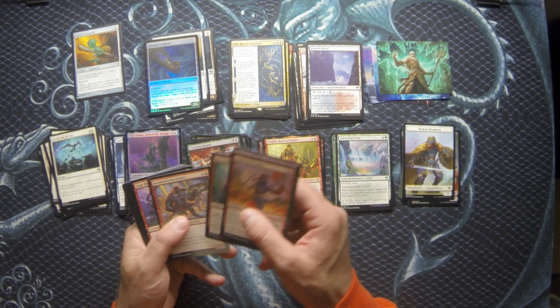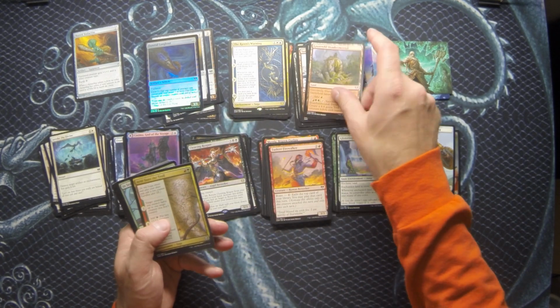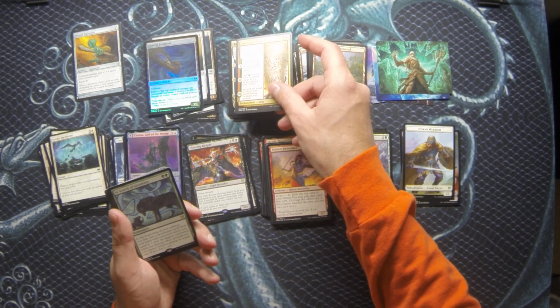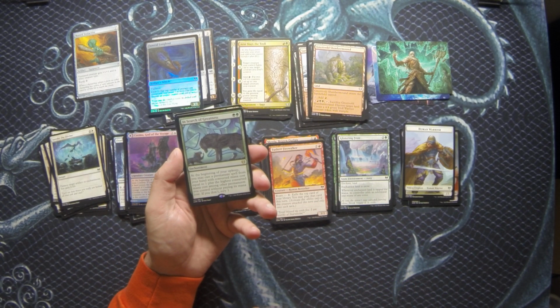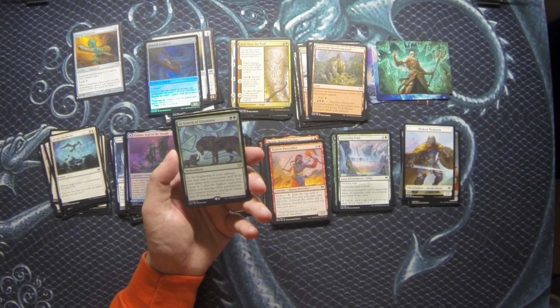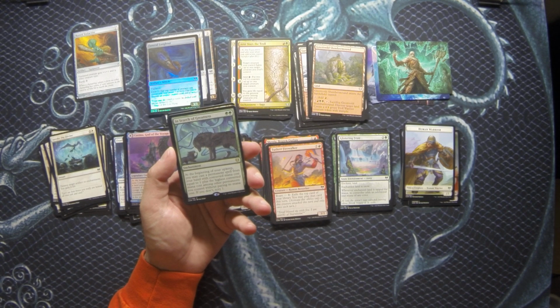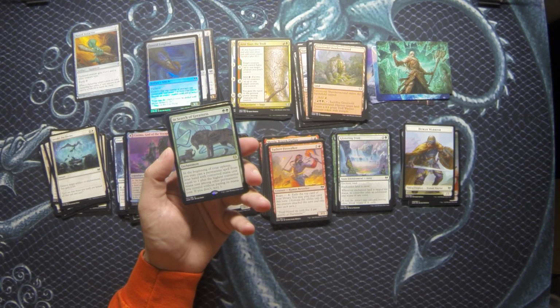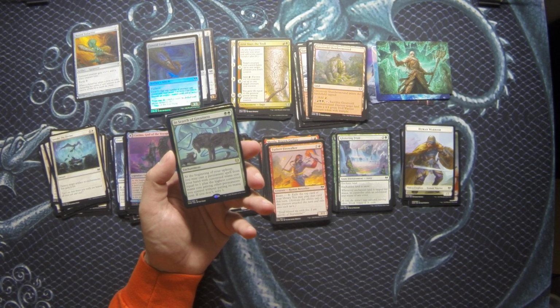Get through these commons and uncommons. And then our first rare, In Search of Greatness, is green for an enchantment. At the beginning of your upkeep, you may cast a permanent spell from your hand with converted mana cost equal to 1 plus the highest converted mana cost among other permanents you control without paying its mana cost. If you don't, scry 1.